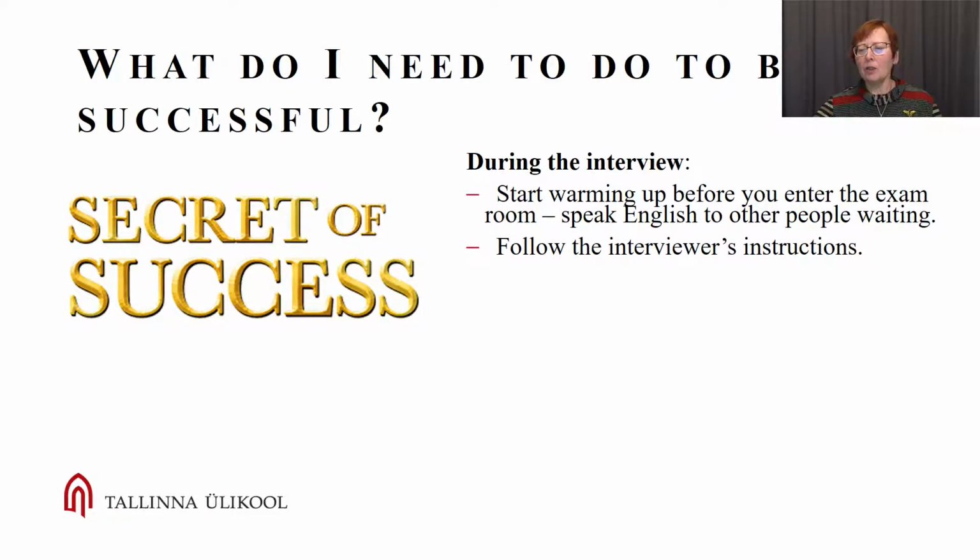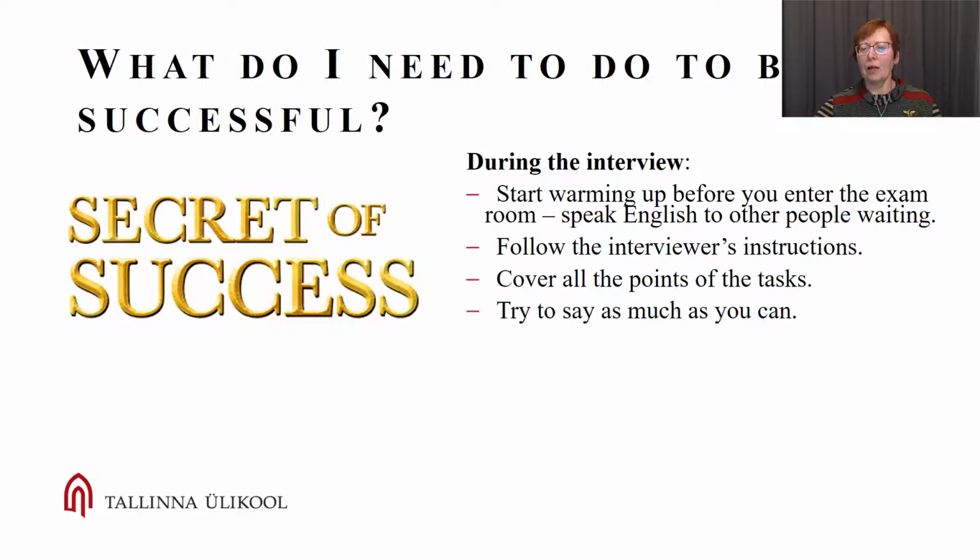Follow the interviewer's instructions clearly. If it's not clear immediately, ask them to repeat the instructions. Cover all the points of the task. Look at the pictures carefully, think about the topic. Try and say as much as you can.